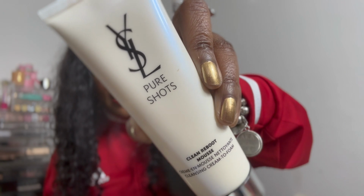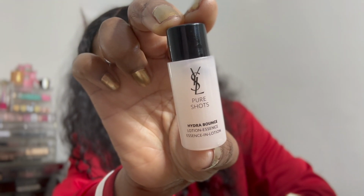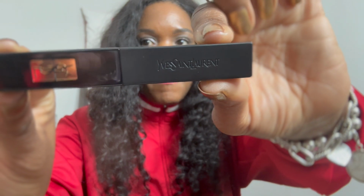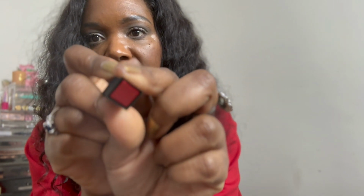I also really enjoy trying out the new beauty products that YSL has. I already love the Pure Shots cleanser, and then the Hydra Bounce lotion essence that we got today. Definitely want to put that into my beauty routine. And lastly, from day number 7, the lipstick that we got, getting both a matte and a lacquered shine. And then the lipstick itself, a beautiful red color. Like they said, this is a velvet matte. It's gonna be perfect for the holidays, babes.